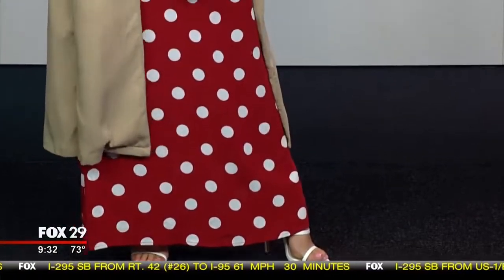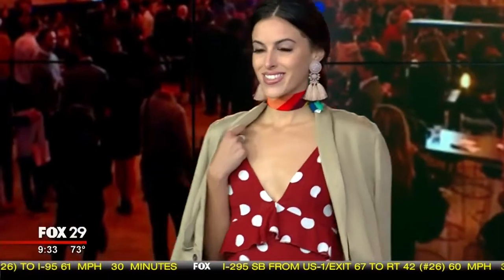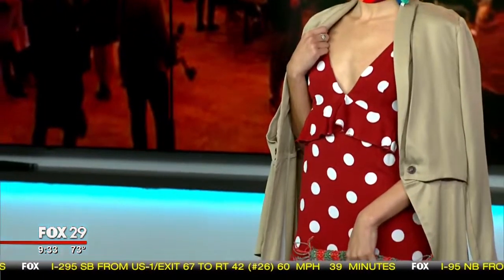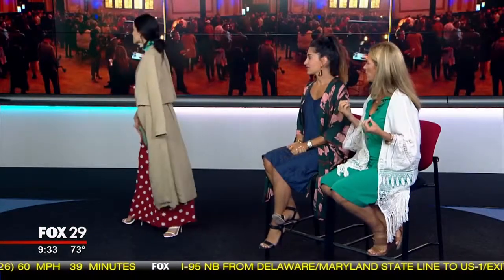And I like that it's a softer material. It's not that real starchy kind of trench that looks like you're a detective or a news reporter from the 40s or something. Correct. It's called a deconstructed trench coat. All right, so that's lovely. I love that look. Let's go with a vest. Let's see how we can wear that and show that off.